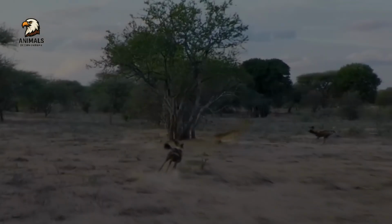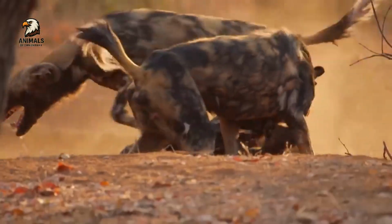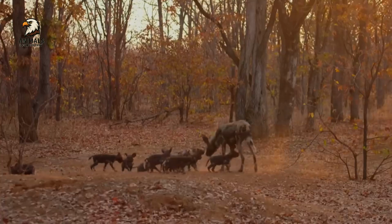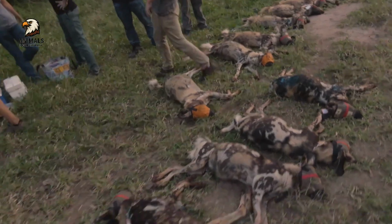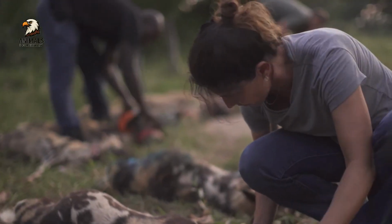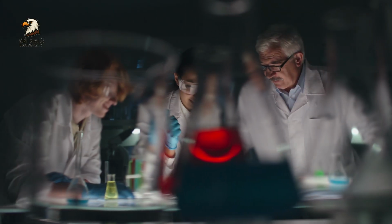The findings can be sobering. The data sometimes reveals dangerously low levels of genetic diversity, a clear warning that a population is vulnerable to collapse. But it also provides the solution. By identifying which populations are most distinct or inbred, conservationists can make life or death decisions with incredible precision.